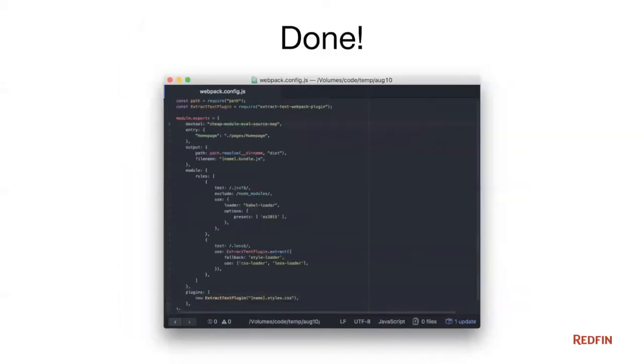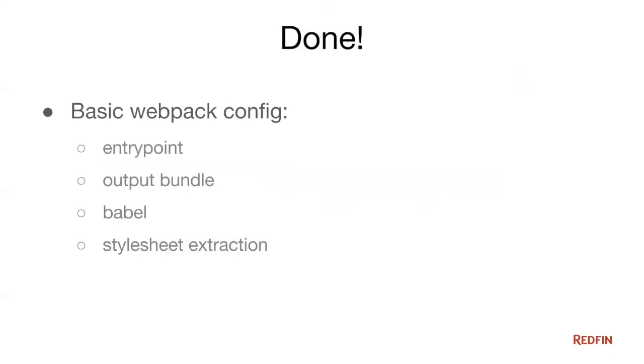That's what it looks like. There's 17 lines in the file. That's it. You've got a basic Webpack config. There's an entry point for your homepage. There's some output bundle metadata. You've got some Babel transpilation going on, and you have the ability to extract style sheets into a separately cacheable bundle.